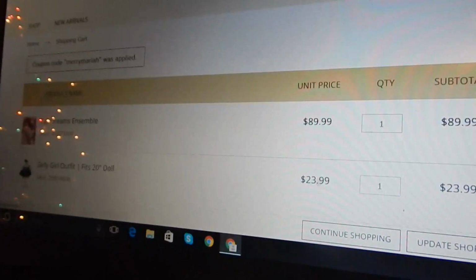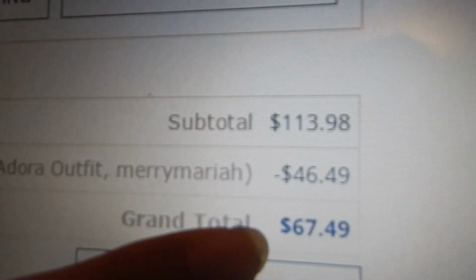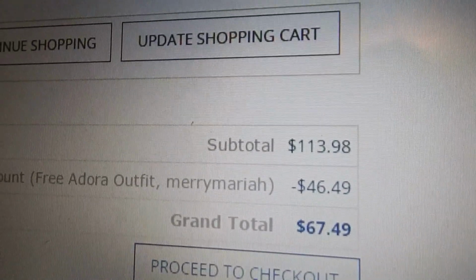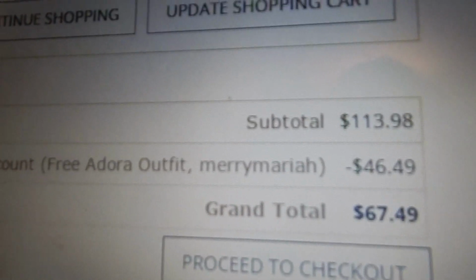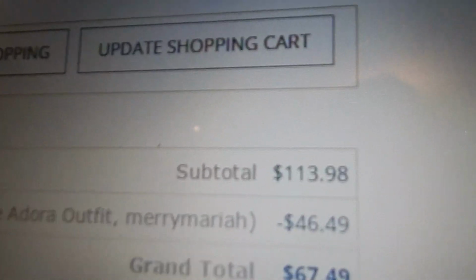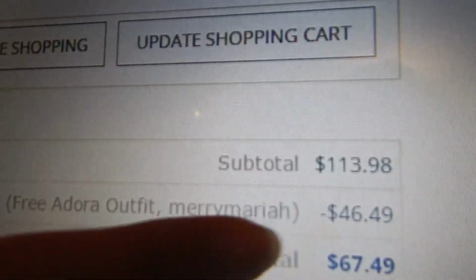Okay. And now we're going to go down here, as you can see. And now the price is $67.40. Oh, that's unbelievable. And you are saving, look at that, $46.49. Basically, you're saving $50. See, this is what it was before, and then it took off the discount for the free Adora doll. And then we used our coupon, which is for the free Adora outfit.